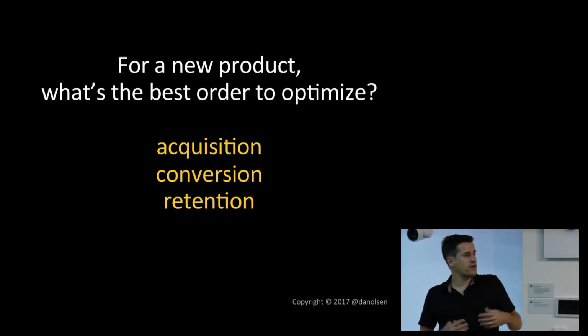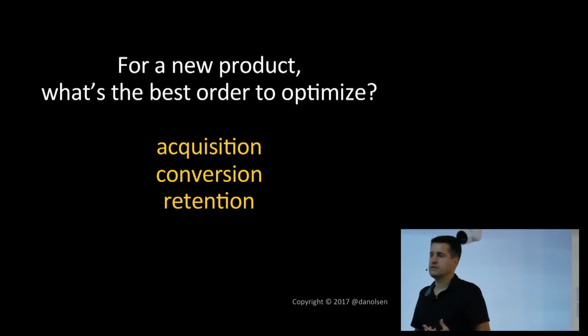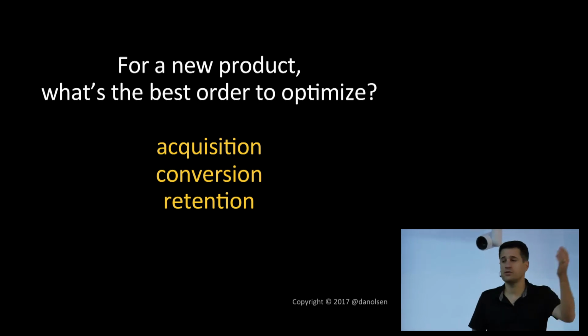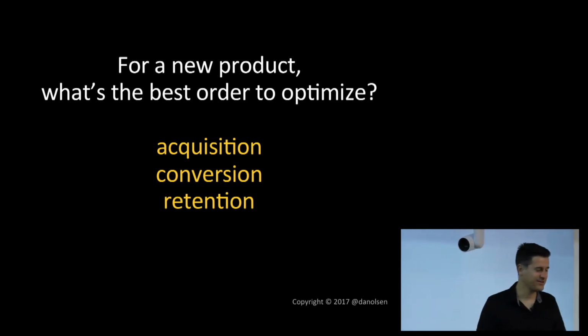It's not like there's always a right answer, but there's a generally prevailing wisdom about which order it makes sense to do these in, to optimize these in, right? So who thinks that, if you had a new product, the first thing you'd want to focus on optimizing is acquisition? Okay, who thinks we should focus on conversion first? And who thinks we should focus on retention first? And who didn't vote? All right, cool.